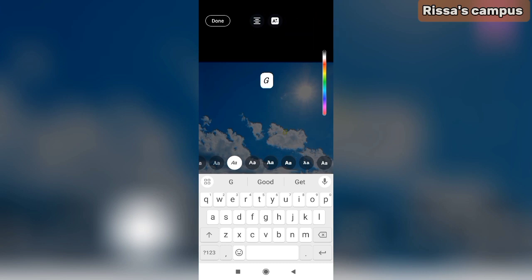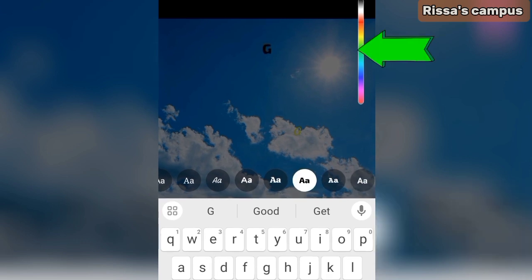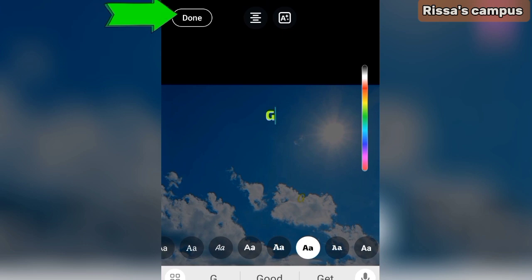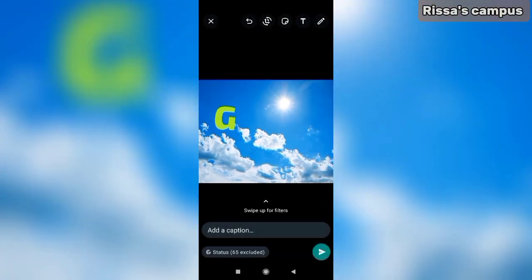Just tap on it to change the canvas color of the text. You can see the color changes. I'm going to leave it blank. Now to change the font size of your text, just come down here and choose from the different fonts. Then just touch the color ribbon to change the color of your text. And when you're done, just click on the done button at the top. And now just use your finger, just drag and expand the text so that it looks bigger like this.